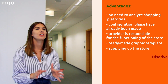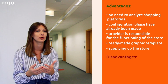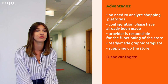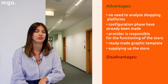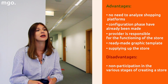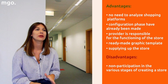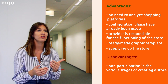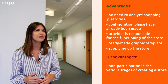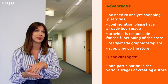The only disadvantage of the turnkey solution stores based on the SaaS model is the degree of control that the store owner has over its final form. By choosing such a solution, you do not participate in many stages of creating a store because they are carried out by a service provider you choose. Of course, the end result is tailored to your requirements, but when you receive a ready-made solution, take the time to fully understand its capacities and make sure that they meet your expectations.